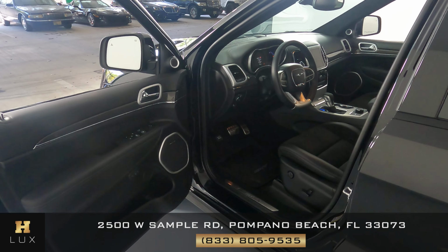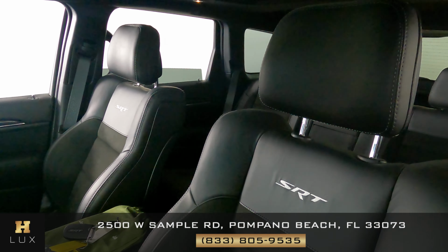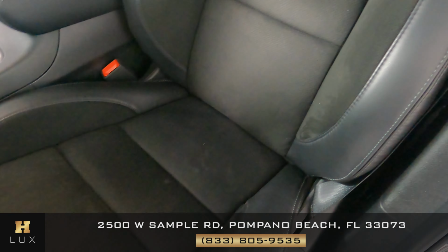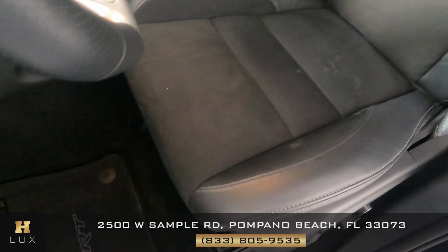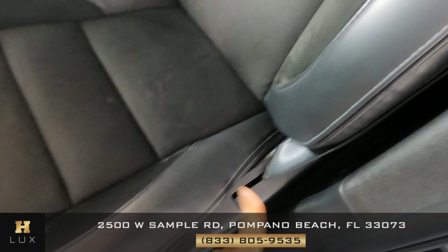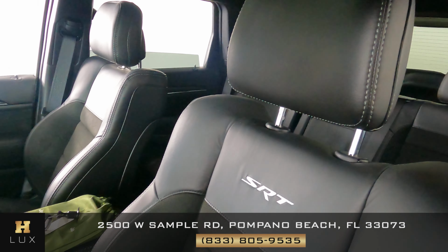We can now move on to the interior of the vehicle, and the first thing we're going to do is take a look at the seat. We want to know if there's any type of damage to the leather, to the fabric, any type of wear and tear. And I do notice some wear and tear right here on the side, but overall the seat's in excellent condition with no sign of major damage.